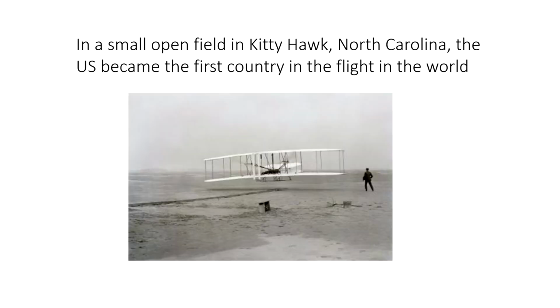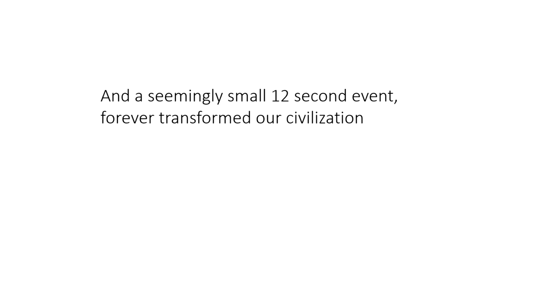In a small open field in Kitty Hawk, North Carolina, the U.S. became the first country in flight in the world. Okay, so yeah, America was first in flight. North Carolina was first in flight. They have that claim to fame on their license plates, right?